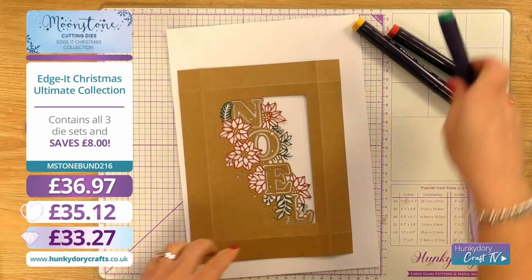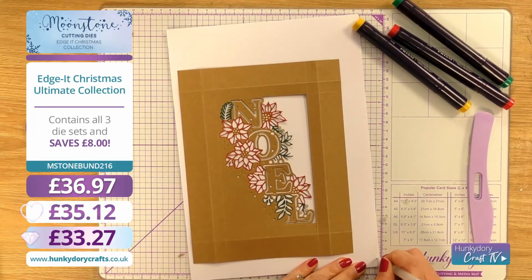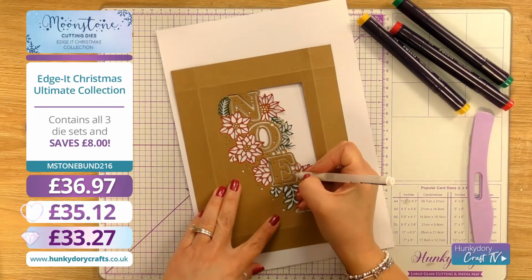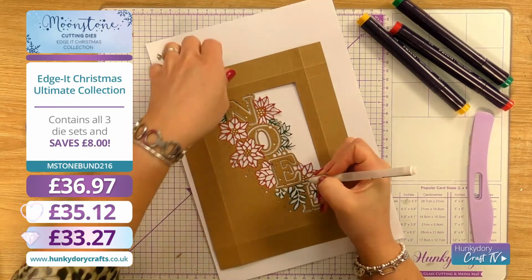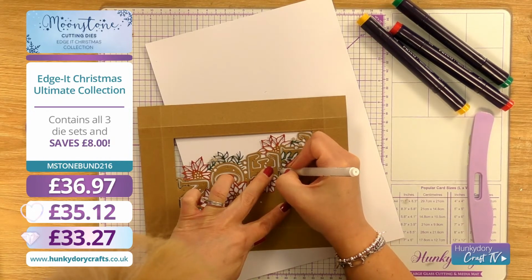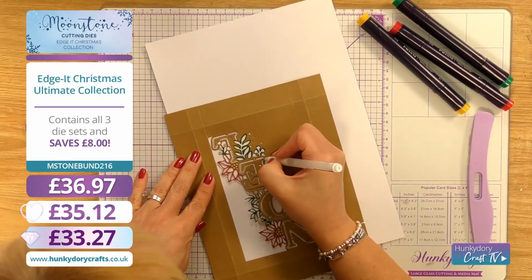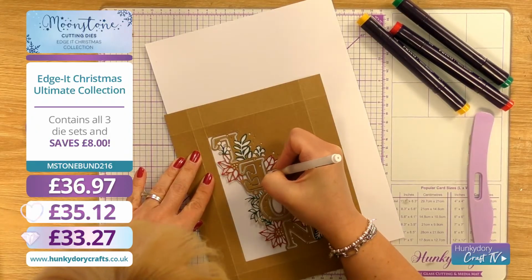And then what I've done with the letters is just to take a white gel pen, double check that this one's working, and we're just going to go around the letter as well. So this E here, just taking it around the edge just to highlight it. And nothing says Christmas quite like a white gel pen on craft card as well. So just going all the way around that edge there.